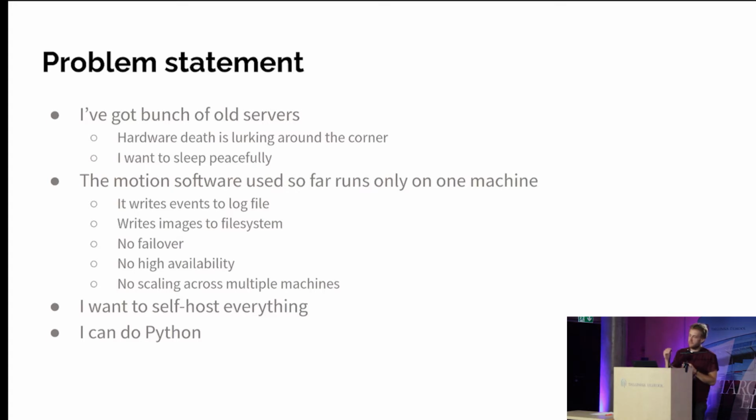And for the cameras, basically, the problem statement would be this. I have a bunch of old servers. I want to self-host everything. I can do programming. So that's in many of the cases when you want to host stuff, that I don't want to do programming. I want to just buy boxes of products and install them. But I was willing to make a relaxed condition there that I can do programming as well.